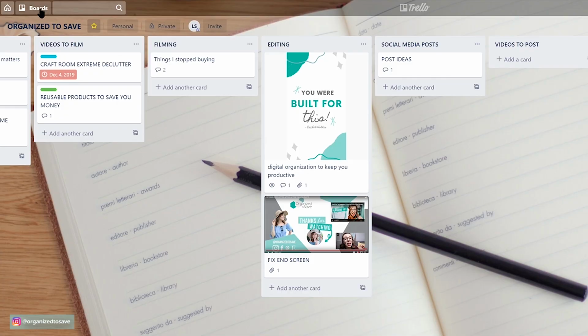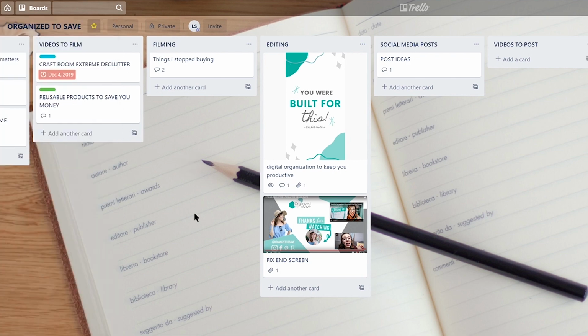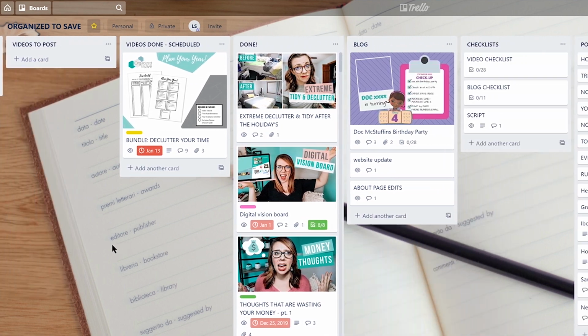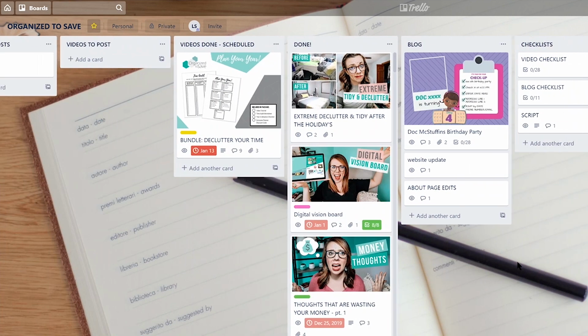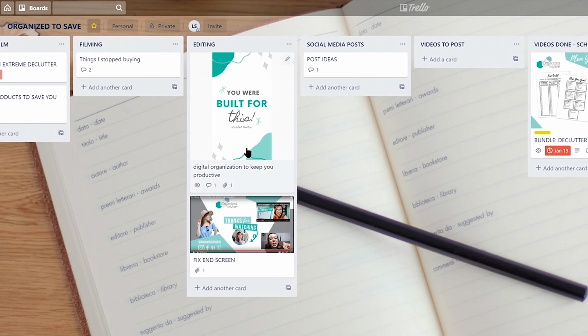So within Trello, you can create several different boards to keep track of different types of things. So for example, I have a board for all of my organized to save stuff. I have one for my MOPS responsibilities. I've also utilized Trello in the past for party planning, which I have done a whole video on, so I'll leave that link down below if you want an in-depth look as how I use Trello for party planning. It's an amazing way to be able to keep track of checklists, notes, images, documents, you name it, you can keep it all in one spot.